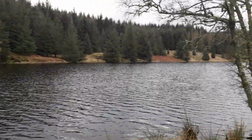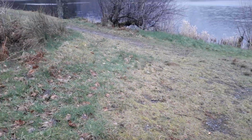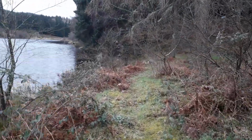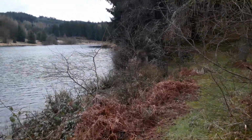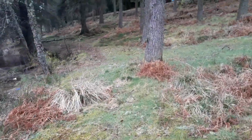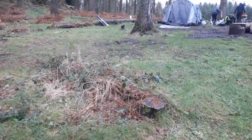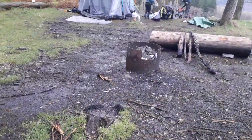I'll take you back up into the rest of the site. You could quite happily drop a tent here, a wee one right on the edge. It's used quite a lot for fishing as well. But ever since I've been coming up here recently, nobody's caught anything. What are you saying, Michelle? Spot J's the best for brown trout. Spot J, so we'll get to that in a wee bit. A nice wee area for a wee campfire, plenty of logs to sit on.